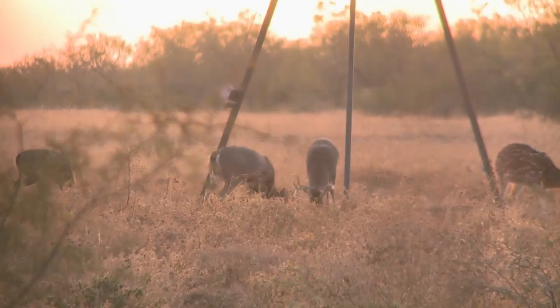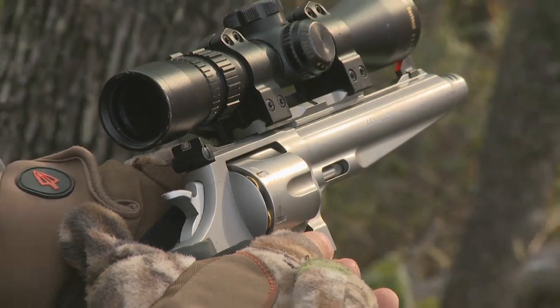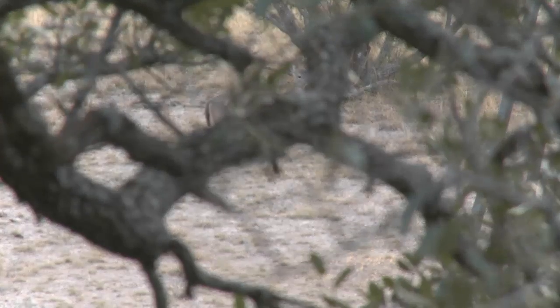We've seen how handguns that are specifically made for hunting are revolutionizing the industry. We've met up with Matt Rice, who's been hunting with handguns for some time and knows all about the advantages and challenges of working with a hunting handgun.